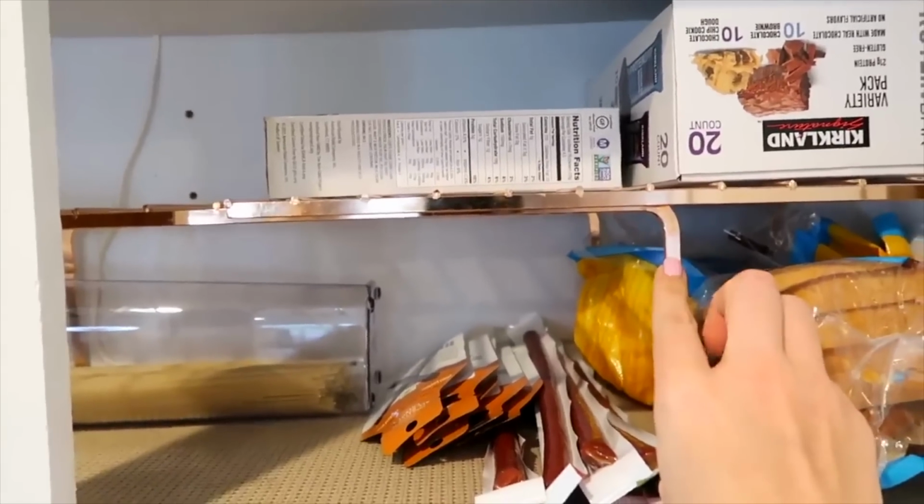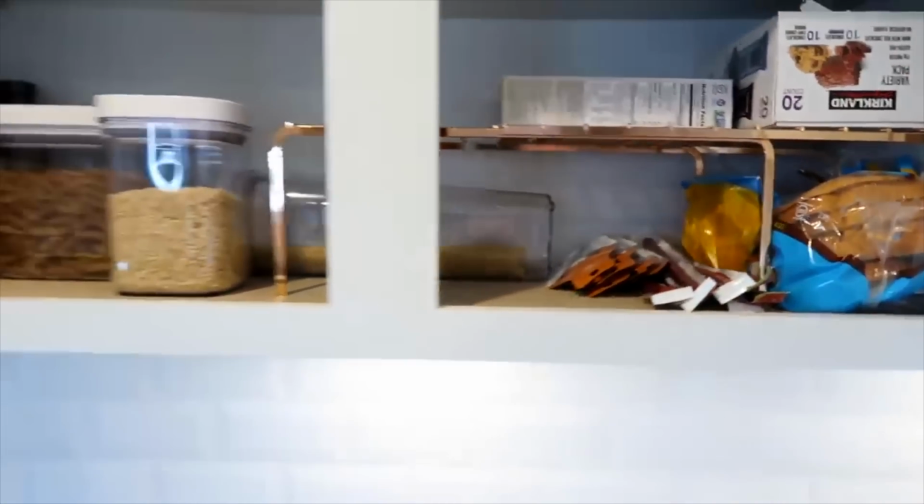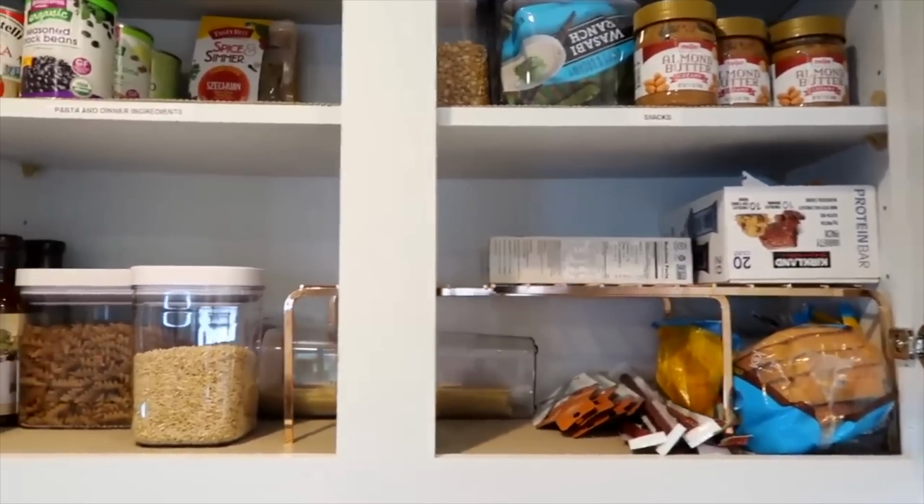And by the way, I bought this riser from Home Goods, and this thing slides, so it can be extremely long or short. It's just a really good thing to have on hand. So if you guys need any shelf risers, Home Goods is a good place to look for that.